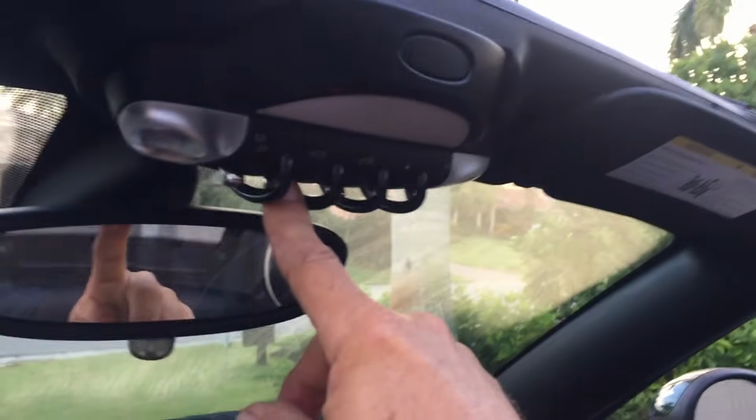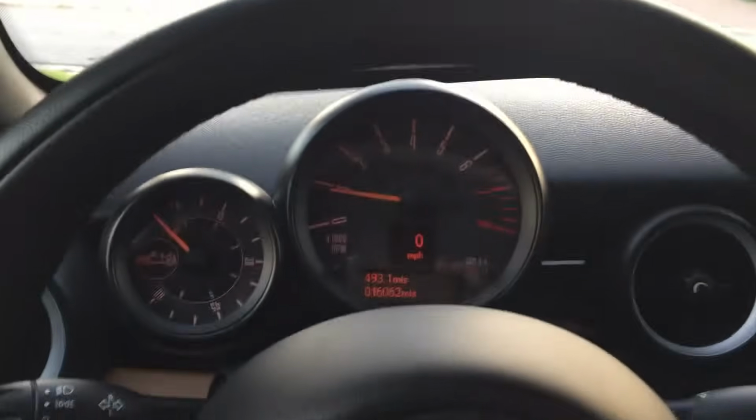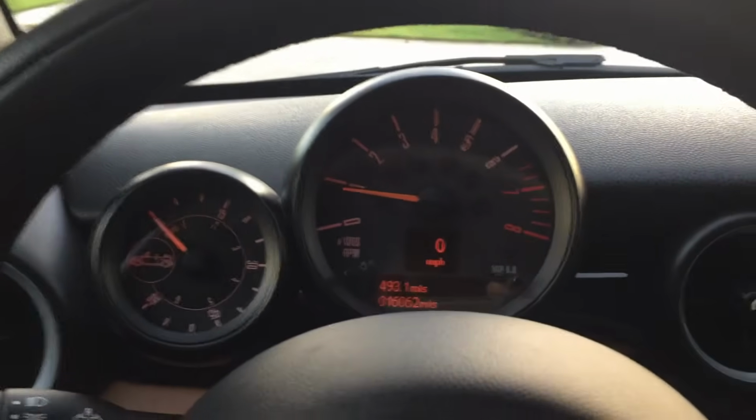And in fact, let me put the top up for a minute. To do that, we're going to push this guy here. See, it comes nicely into place. Pull down, twist, and you're good. Now you can run the windows up, which we're going to do. Okay, so now there shouldn't be as much reflection, and there's not. I think I'm going to turn the e-brake off so it's not distracting. I love the black face gauges with the orange contrasting lighting.